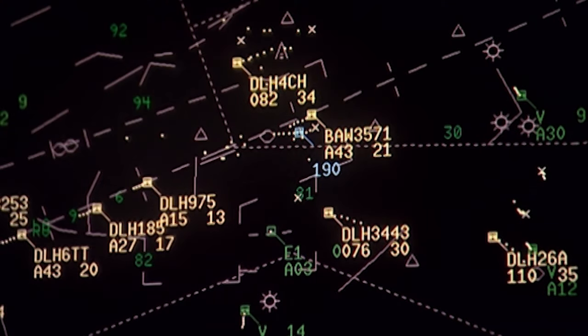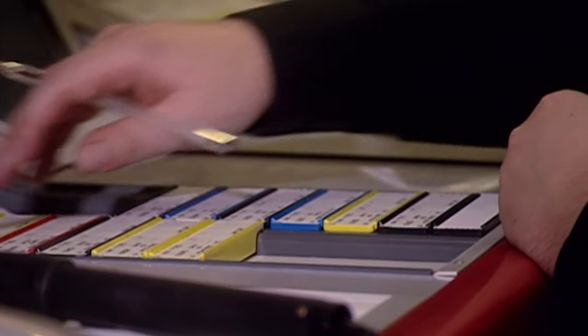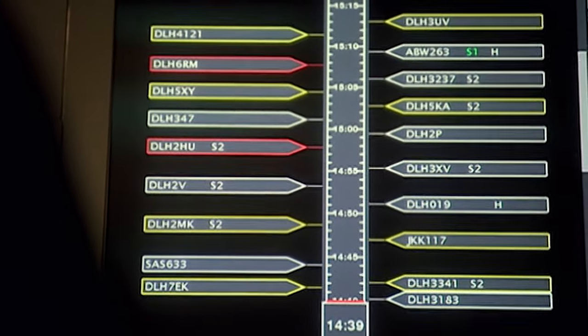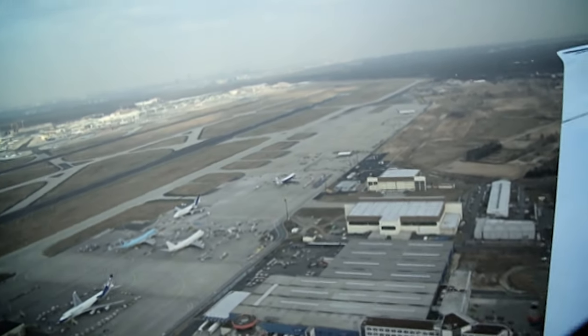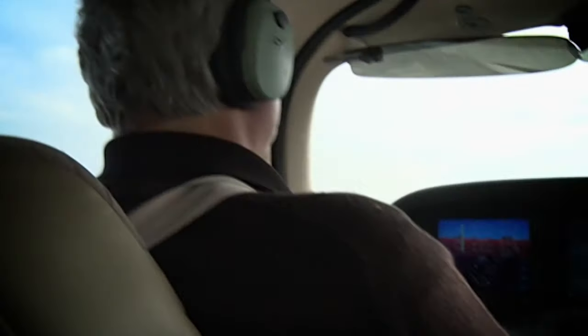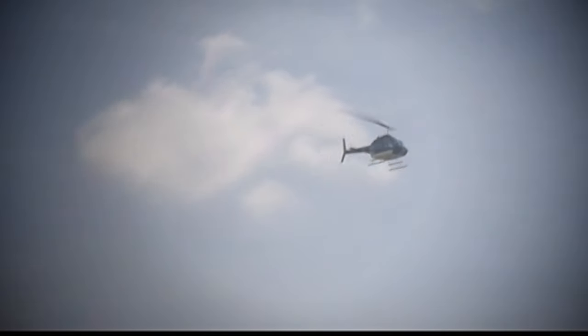Flight controllers have to monitor up to 12 aircraft at a time, directing them to the right flight lane. The flight number, altitude and speed are registered on a control panel, and the flight controller draws up a landing order for the planes approaching Frankfurt. So far, the flight controllers at the Langen Control Center have safely directed Arnim Stief to Frankfurt Airport. But even veteran pilots experience an adrenaline rush during rush hour in the skies.